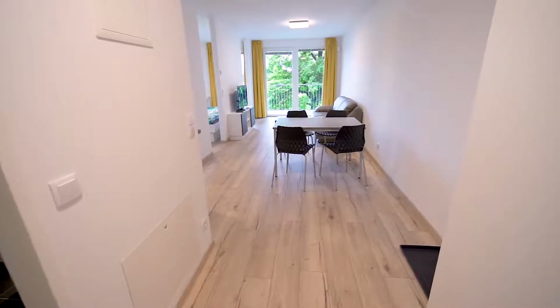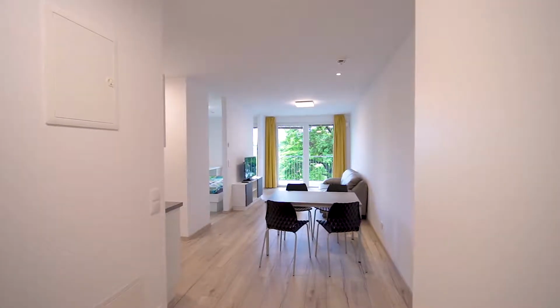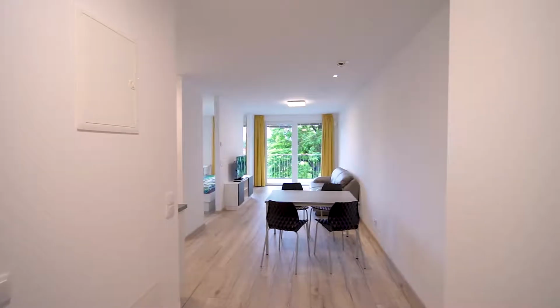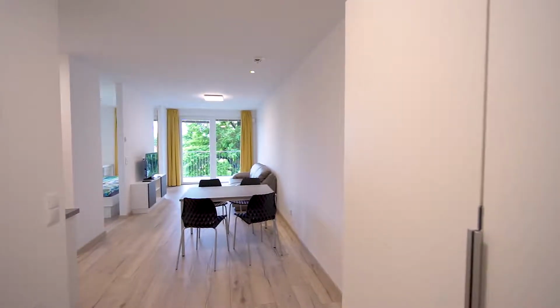So, without further ado, let me show the apartment and see if you like it. As soon as you enter the apartment, you can see there's a lot of space. It's a really spacious apartment. There's a large window over there with a balcony. As soon as you enter, you can see through the whole apartment, which I find really nice.